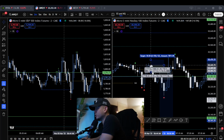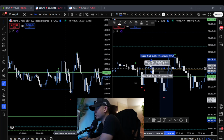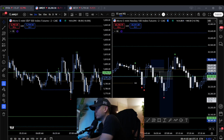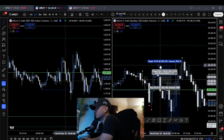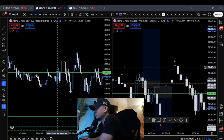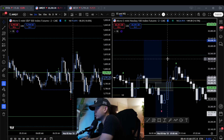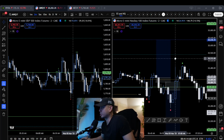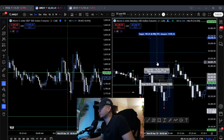This candle was pretty big. It was 41 points, so I wanted to get to the opening print as much as possible. So I took an early entry. I didn't wait for the candle to break the previous candle. That's what happens when you take an early entry. Sometimes you minimize your risk, but you're not getting as much confirmation. So I got stopped out of my first trade.